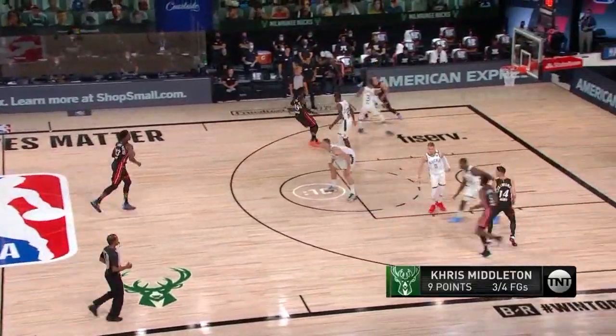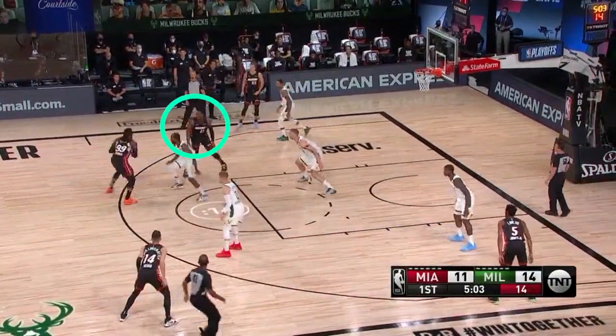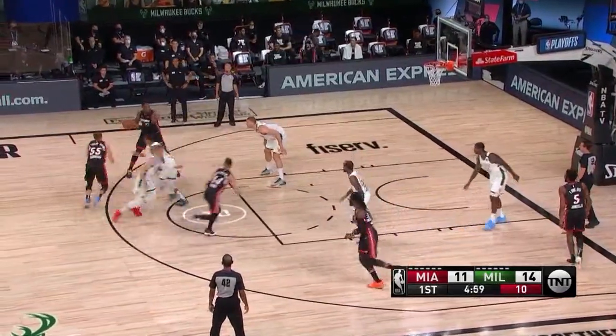It's the same idea out of the high post, where they do a good job of playing through their bigs. Here, they throw it to Adebayo, and you see Robinson screen away for Herro, and then Herro just needs to read the defense. Here, he gets overplayed, so he cuts backdoor.